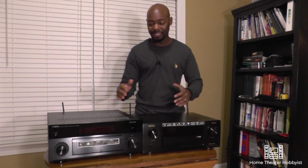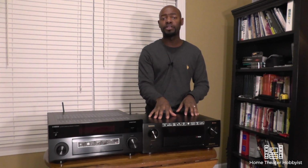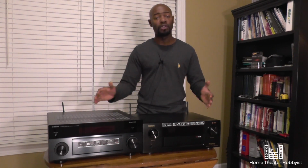From a movie standpoint, it's a toss-up. They both are excellent. I mean, just excellent. I don't have any complaints with either one of them. The only difference I would mention is the Denon has a little bit better user interface in that each menu item explains what it does, whereas you have to go to the actual manual for the Yamaha, but otherwise, they both are really, really good from a movie standpoint.